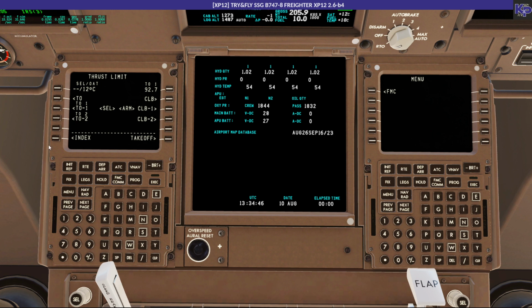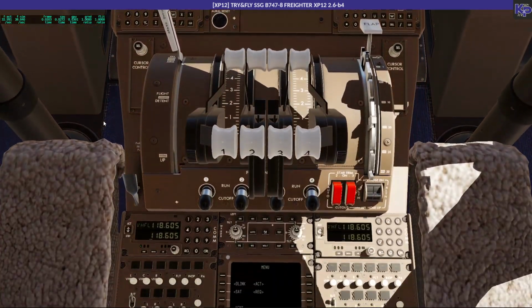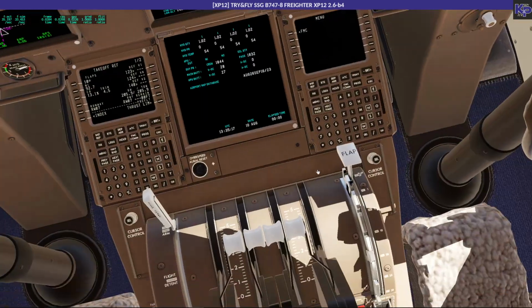So we take takeoff 1, 92%, 92.7%. Because we're relatively light, we should probably be able to take off here. I'm going to use flaps 10. Here's the 13.1. It has put it in, okay, and that means a trim of 4.5. So for that we need to go to the flight controls.